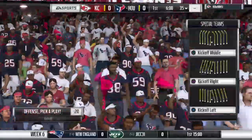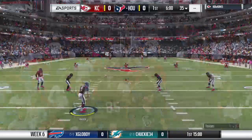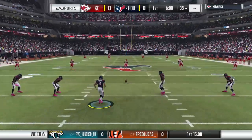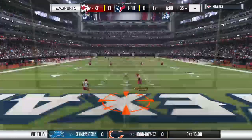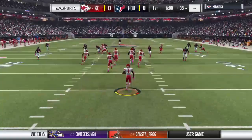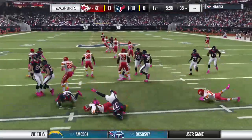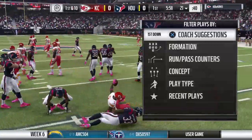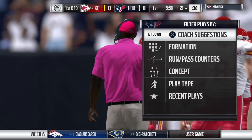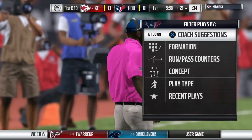On the call, here are Brandon Godden and Charles Davis. Larry, they broke ground on this place in the year 2000, opened it in August of 2002, and it's been the home of this franchise ever since. Welcome to NRG Stadium in Houston. Today, we've got a Week 6 matchup for you here between the Kansas City Chiefs and the Houston Texans.